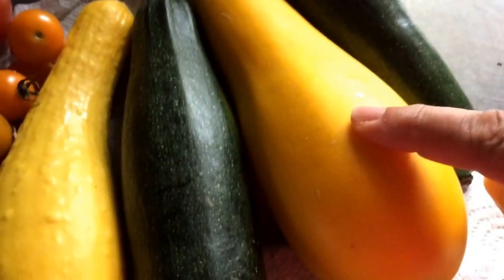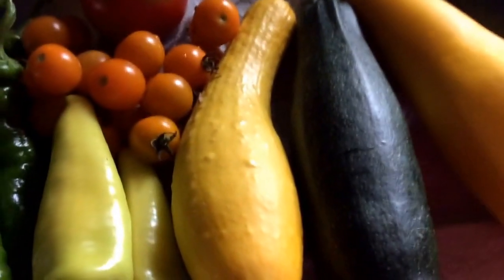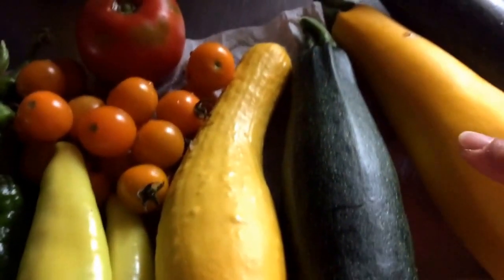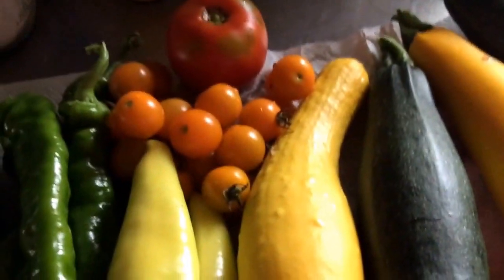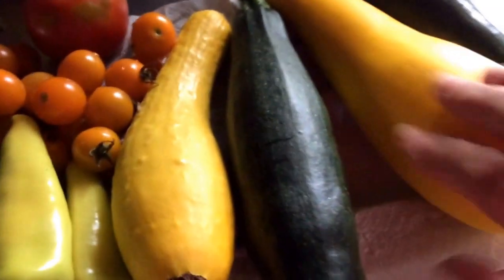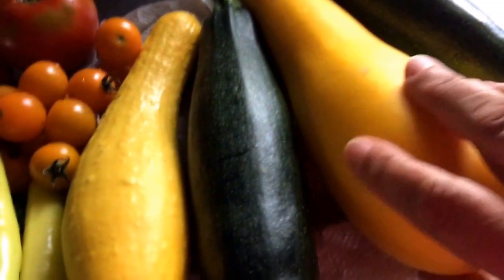Now over here, this is kind of interesting. This is a typical yellow squash. And this looks like a yellow squash, but it's not. In fact, it's a zucchini. I saw it this year at one of the places where I was shopping for plants, and I got them because I thought it would be a break-up in the color when you're cooking things together. Sometimes you get all too much yellow or all too much green, and it's not very appetizing. So this is the regular green zucchini, as is this one, and this is the yellow or orange zucchini.